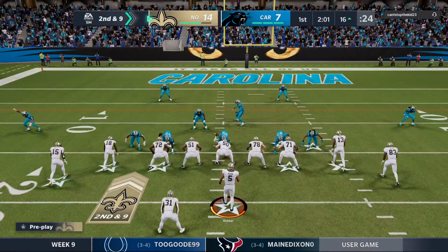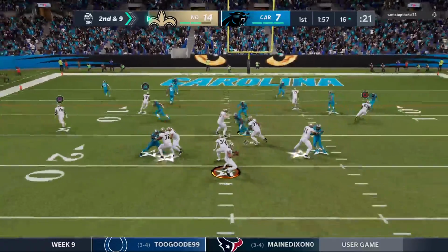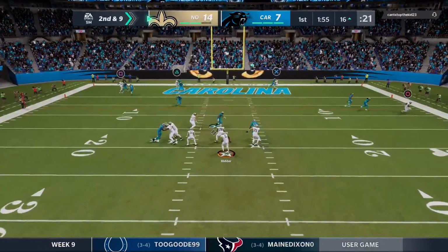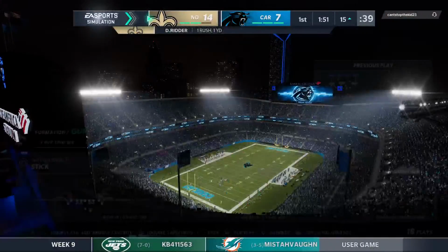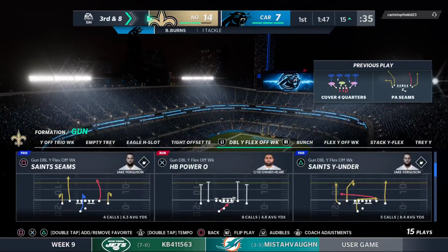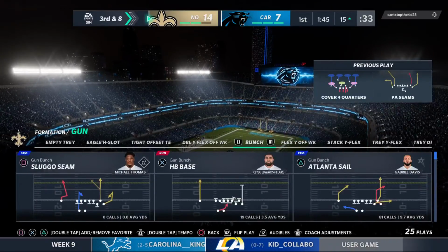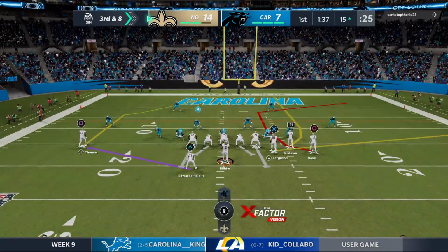Here's 2nd and 9. The Panthers 16-yard line. Off the play fake, he'll look to throw. Stepping up, he's going to keep it. And on this one, he'll get to the 15, right at the 15-yard line. All that gets him is just a yard, and now it's 3rd down.